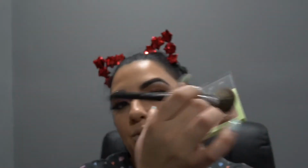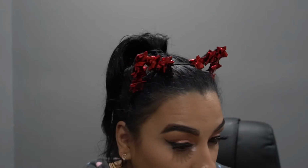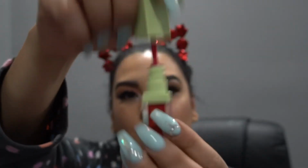And right now I'm setting in all my contouring. Now I'm going to set my under eye with this Maybelline setting powder, and then the Morphe Beauty Blender contouring. But I'm going to set it with the Maybelline setting powder, and we're basically done, guys. I'm doing my inner corner, then I'm going to put on my lipstick, just the last minute touch-ups and getting ready for this look.